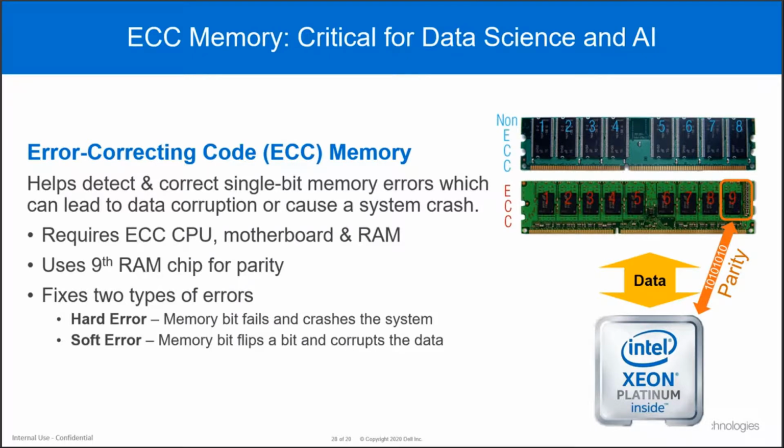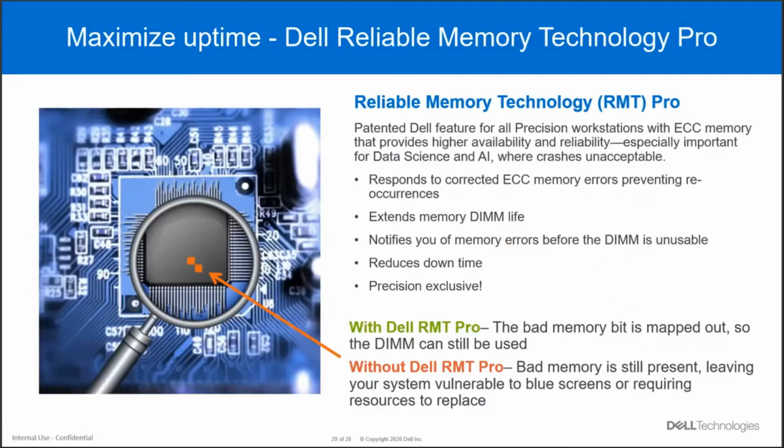The way to get this benefit, you don't just get it by popping in ECC DIMMs. That's part of it, because you've got an extra chip in there for parity. But the other thing you need is a motherboard that supports it, you need firmware, and you need a CPU, namely a Xeon, that supports ECC memory. So this is all really important for the development and deployment, inference of AI.